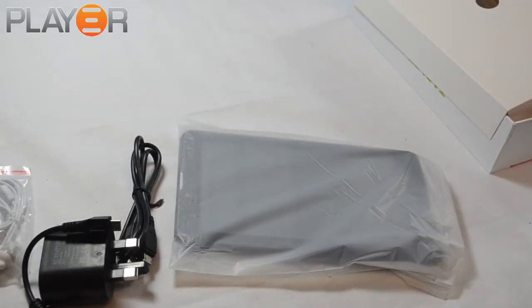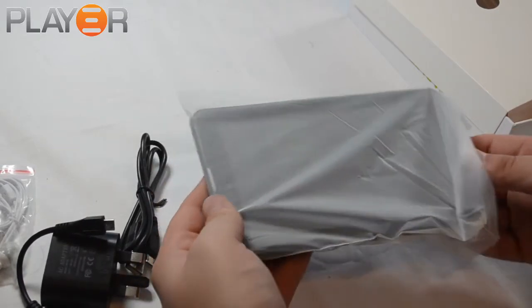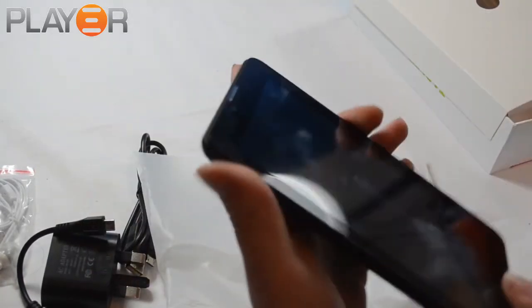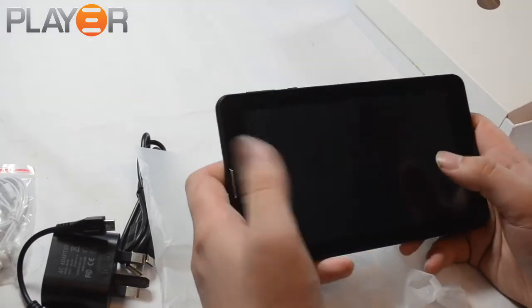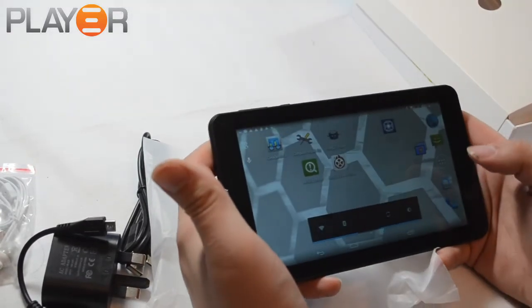Today we'll be taking a quick look at the Anson 7-inch IPS screen tablet. If you don't know what an IPS screen is, it's basically just a way of making screens so they look amazing at every angle, and they're power efficient, and a bunch of other crazy mumbo jumbo that I don't really know the meaning of. Obviously I've been testing this product, using it on a daily basis for a few days, and I just wanted to give my thoughts on it.